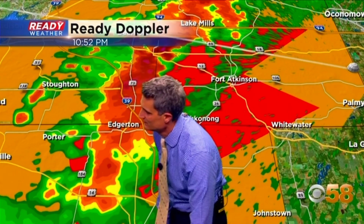Yeah, I'm not seeing too much in the way of rotation. Near Edgerton is where we saw that wind surge, but I'm not seeing too much of an appendage anymore with that. Southwest of Milton there, it's a little bit more ragged, but again, not too much in the way of great rotation with that. We're starting to see the storm still tracking to the northeast.